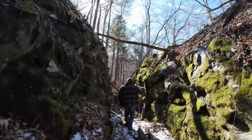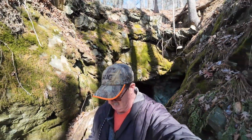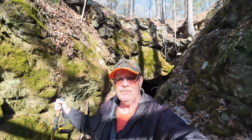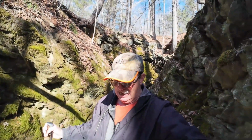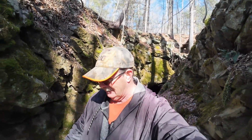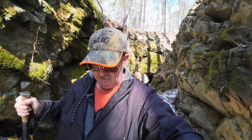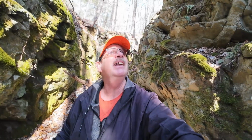Here's looking out, and here's looking back. Wow, what a fun little explorer. So if you ever get the chance, come out here. It's a little bit of a bushwhack to get here. There are no well-defined trails that we could see, but you could come out here and find it pretty easily. Just follow the stream and look this way for a cut, and you'll find it.